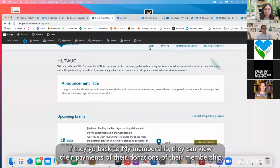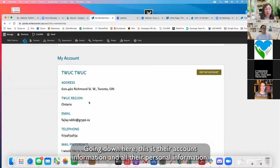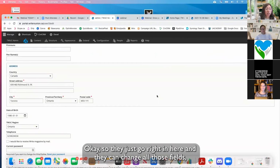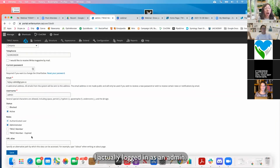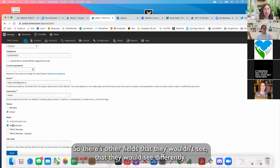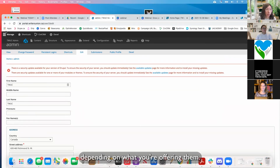If I go back to My Membership, they can view their payments, their donations, their membership payments. They can print those. Going down here, this is their account information, all their personal information, and they can edit that. They can change all those fields, their birth date, their address if they move. I'm logged in as an admin, so there are other fields that they wouldn't see or would see differently. But if they want to receive the magazine by mail, or if they don't, this will be customized for you depending on what you're offering them.